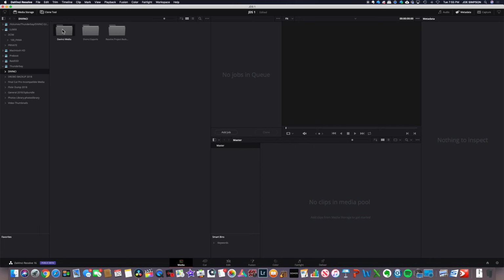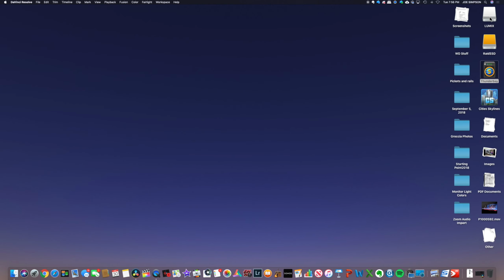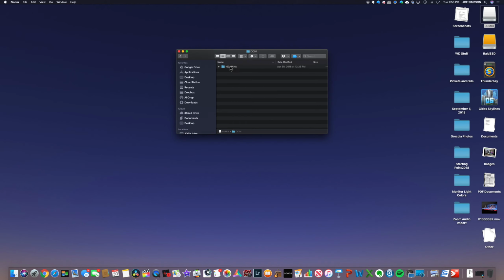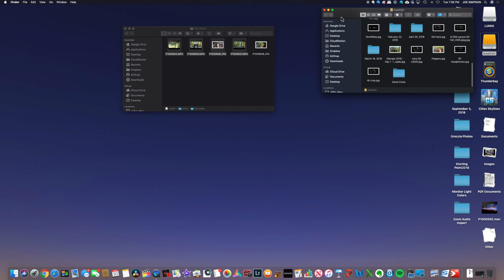But let's say I go over here to DaVinci Media and I break it down into audio, photos, and video. So what I do before I even start getting into DaVinci is I come over here and I'll take my Lumix card and I'll drill down, which is kind of hard to do because it doesn't give me a real good window to preview this stuff in. I probably am doing it all wrong, but let's say I want this clip, this picture, and this clip all to go over to the RAID SSD.